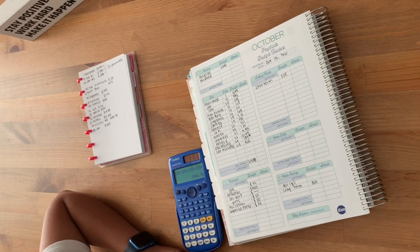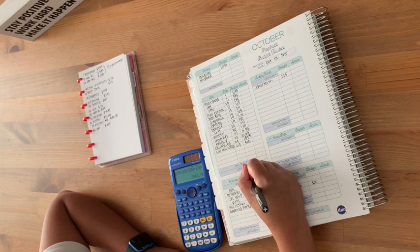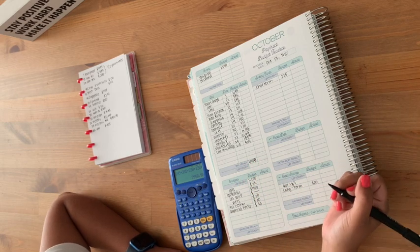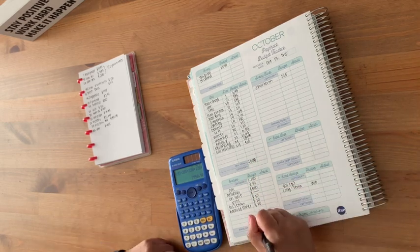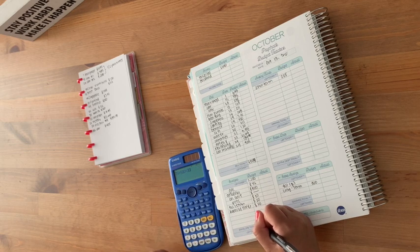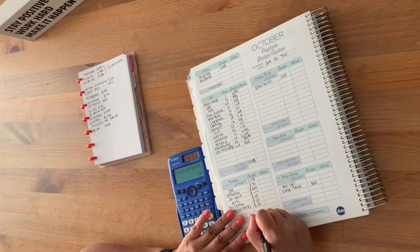So before I pay my bills, I'm just gonna deduct everything from here first. So for the leftover, I'm going to do 2250 because that's my paycheck. That's what I want to start with. So the envelope total is going to be 75 plus 500 plus 30 plus 20 plus 20, and that comes to $600.45.